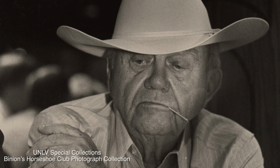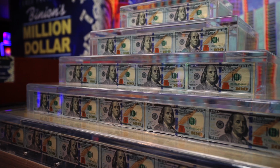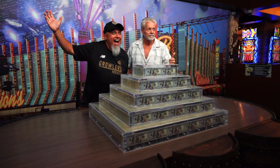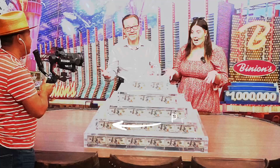To go along with that high roller history, I don't know about you guys, but I have never seen $1 million in person. Step right up and take your photo with $1 million. Available 24 hours a day, you can take your own photo or use their system that will send your photo via text or email. Say cheese!